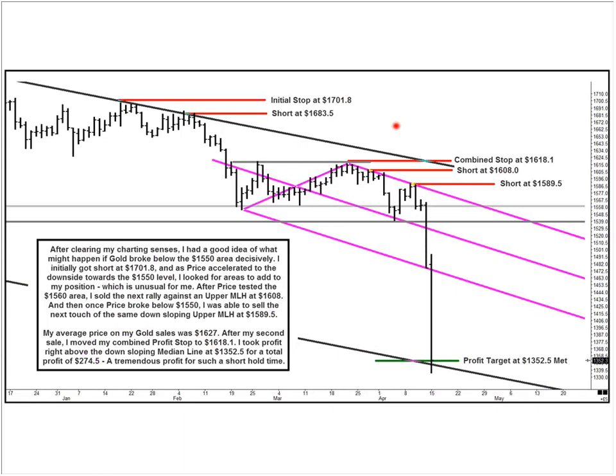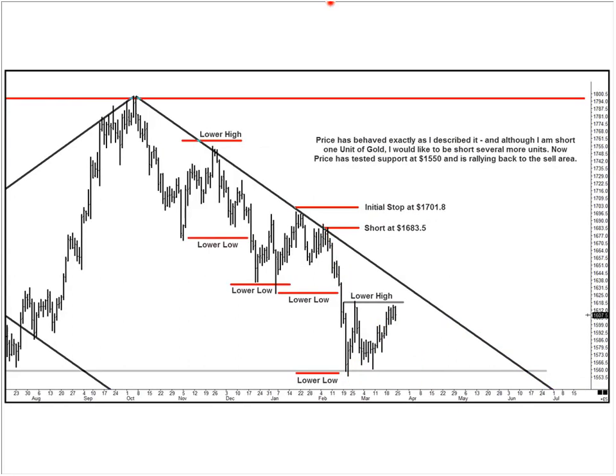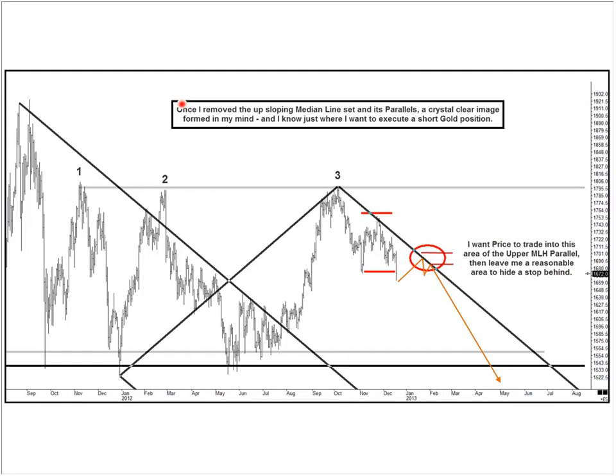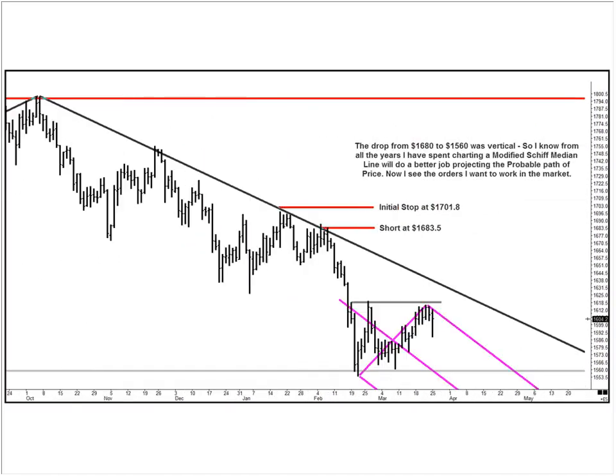Somewhere we have this, but let me go back one second. Let me just make this clear. You see this downsloping black median line? Everybody see this? This is the median line right here. Dr. Andrews says, with 80% probability, we're going to the median line, okay? So what better target to have than the median line?